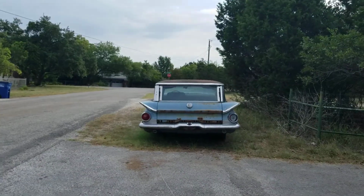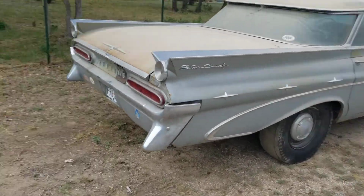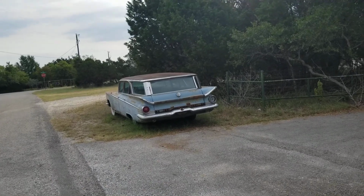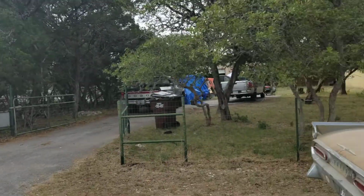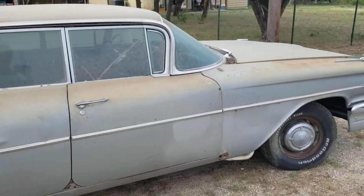Actually, that's what I want to do with that one too. Basically do it just like this with cheaters, and I won't do fender roll exit headers, but cheaters, and I'd like to do a dual quad nail head. Maybe tri-power on that one, I don't know. Maybe just 4-wheel. But pretty solid car.